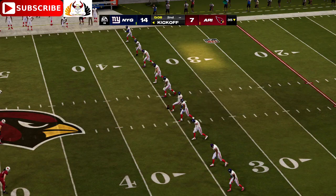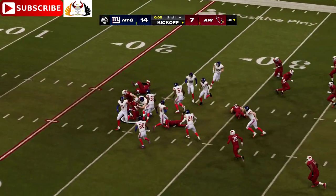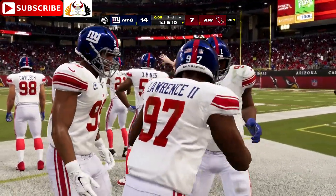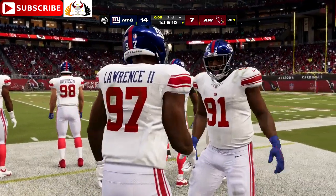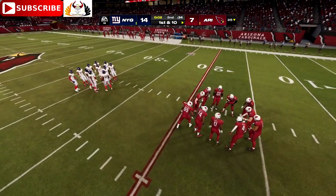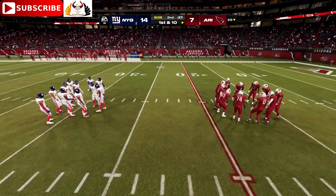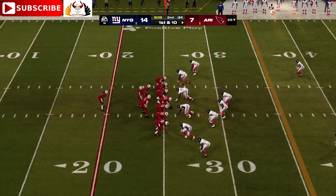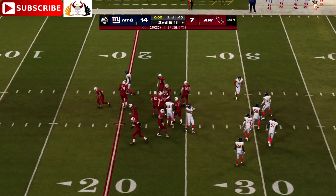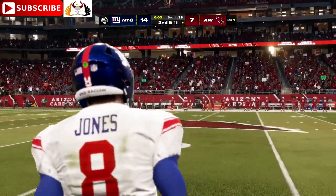So 6 seconds, all that remains of this first half as the kick is away. Set to return it, here's Moore. And he'll go down as this drive will start at the 25-yard line. He'll take the knee, and the final couple seconds will tick by in this first half. So we come upon halftime here with the visiting Giants out on top.